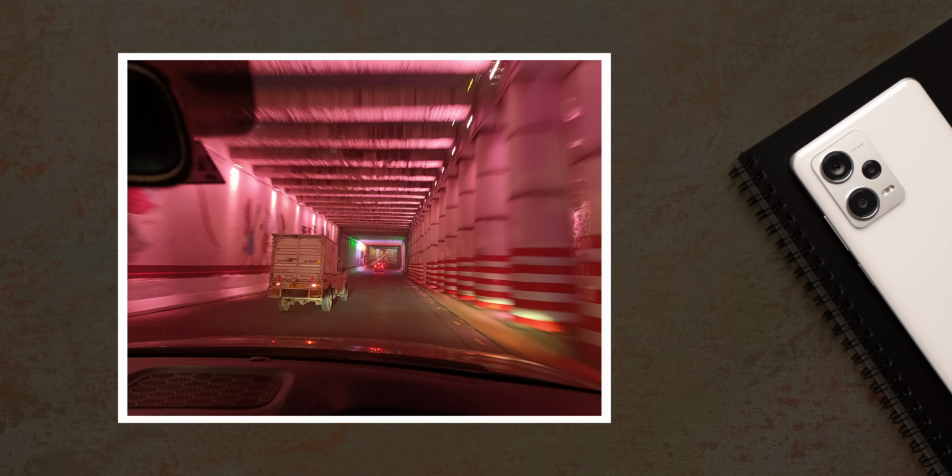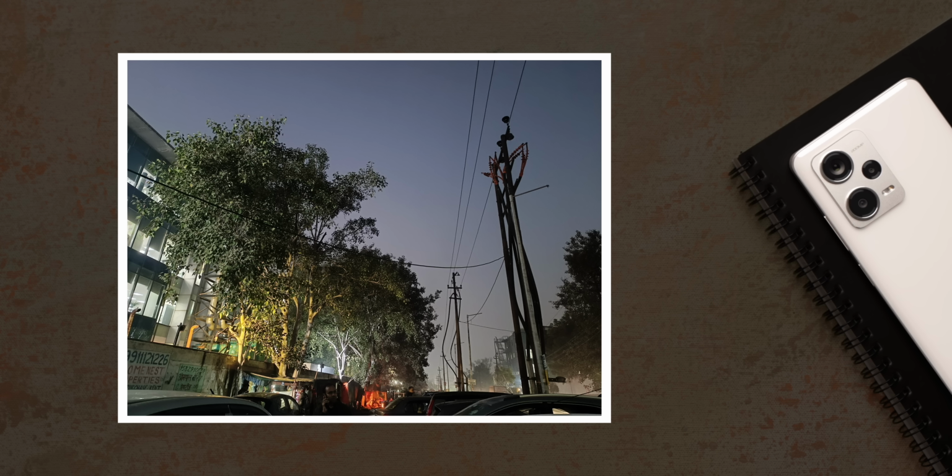The photos are also bright, the exposure is on point, and it handles lights well, as you can see in this photo. Now, I'm yet to compare the photos versus the competition, but so far I rate this camera very high for a mid-range phone.